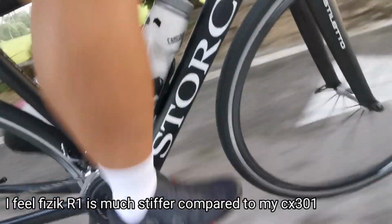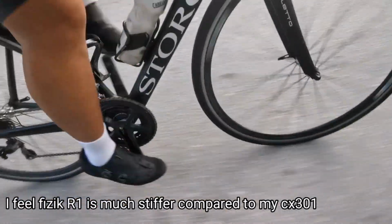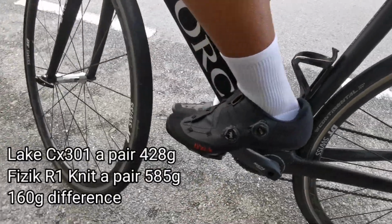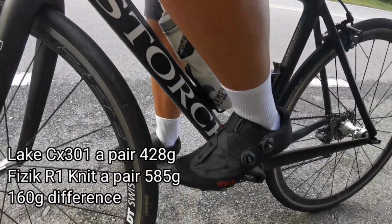Okay, I'm going to give a quick update on using the Fizik R1 Knit. The Fizik R1 Knit is definitely a tighter shoe. Coming from a Lake CX301, I feel that the CX301 is just pure comfort, yet stiff and very light. I can definitely feel that the CX301 is a bit lighter, maybe about 50 grams lighter. I'll put the numbers here.